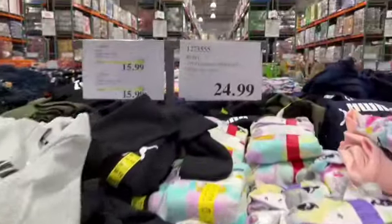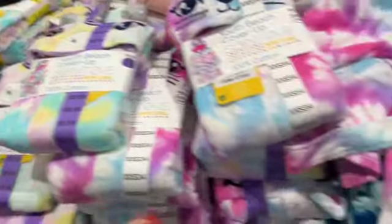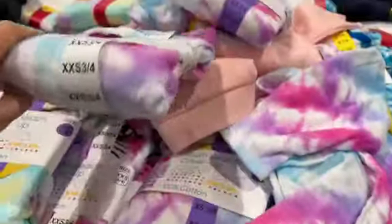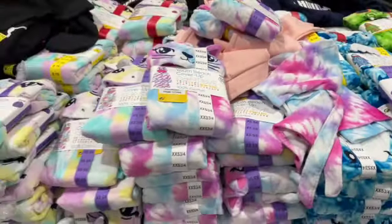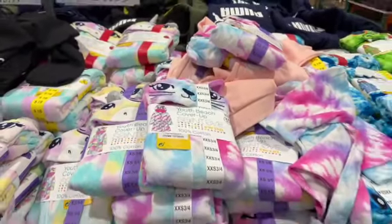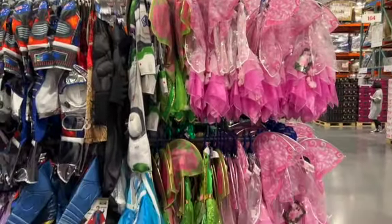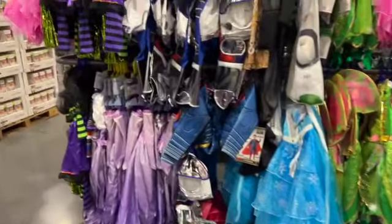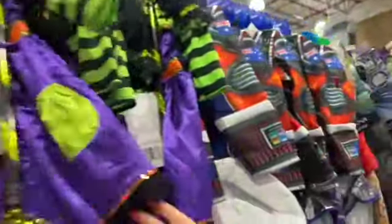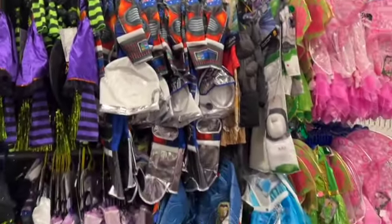And then also we've got the beach cover-up towels. So mermaids, crocodiles, sharks. I think that's a little cat. Yeah. Little towel cover-ups. A huge variety of costumes. If you're like me, you've got a little costume area in your house for your little one. Lots of cute ones here to add to the collection.